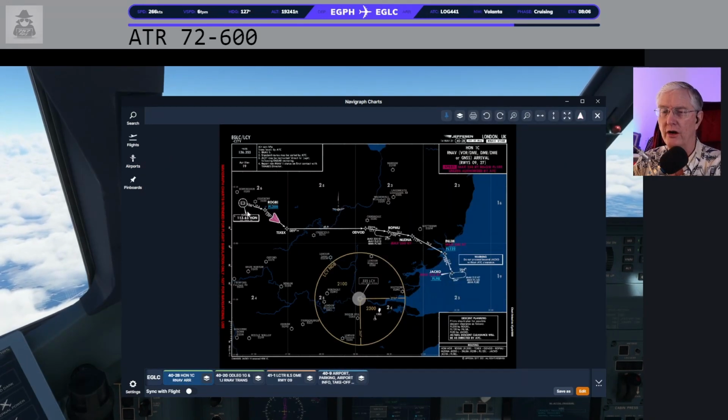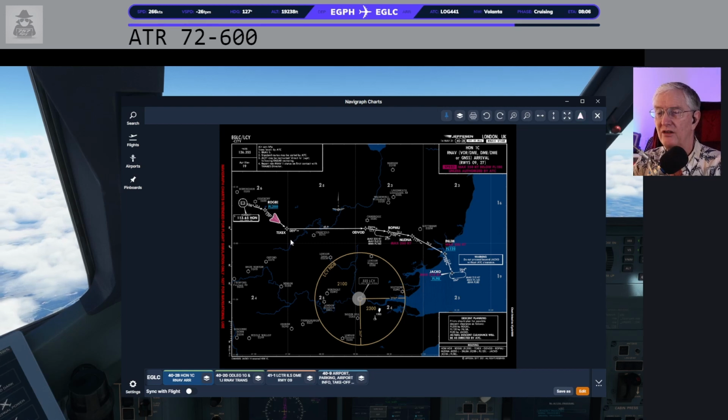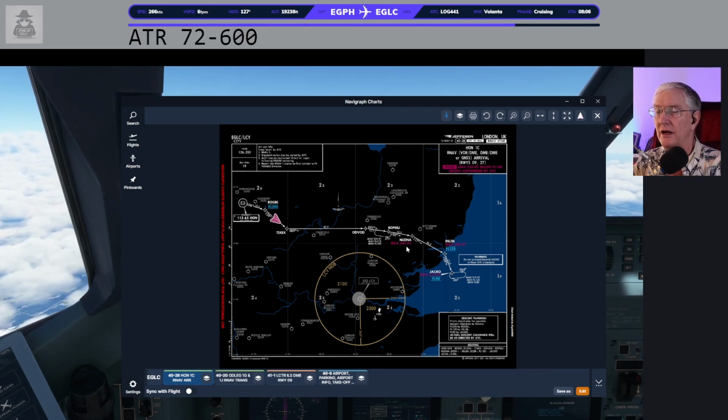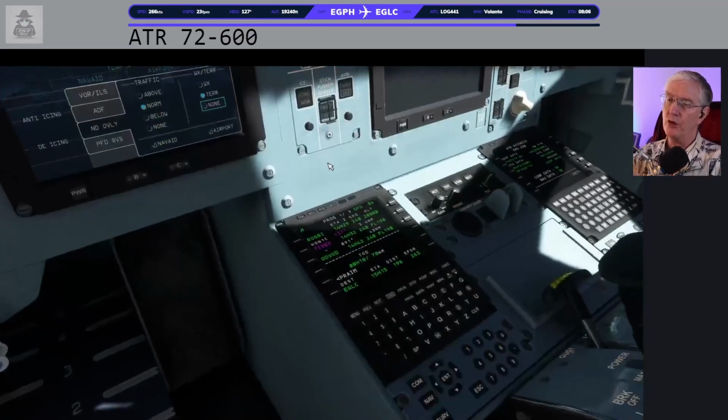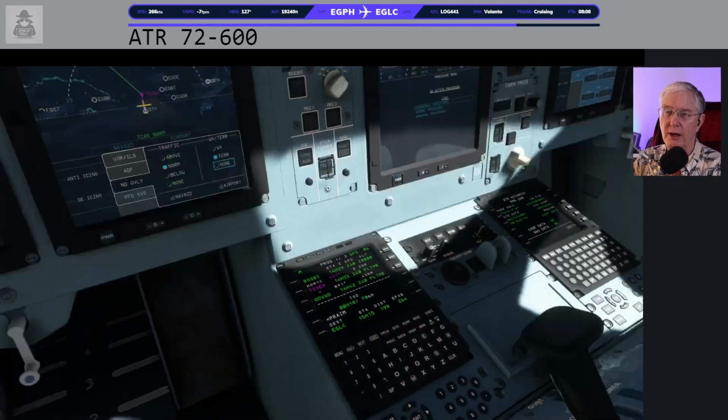So 75 miles from top of descent, what do we have? We're coming in on the Honolly. Oh, look at that, we've already passed Honolly. And so Texax, I guess. We have a speed restriction here at Nudna. We have a 12,000 foot altitude at Inlam and 9,000 at Jacko. That's the one we care about, that 9,000 feet. So we're looking pretty good here, 70 miles to top of descent.